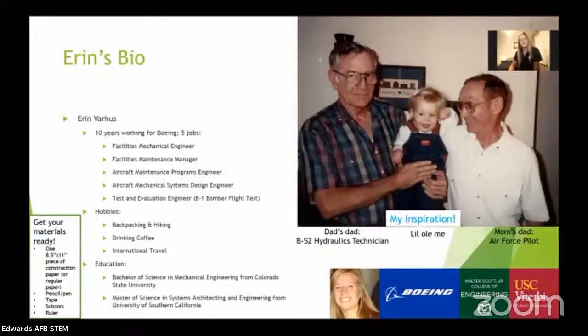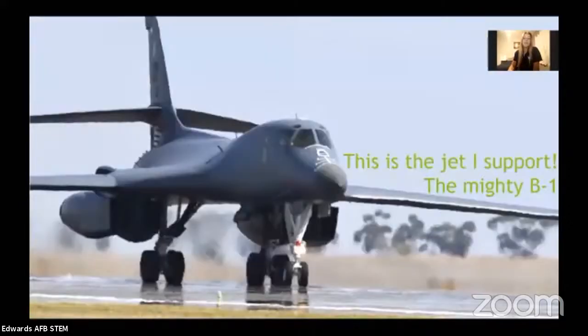It is hard to believe that I used to be that tiny, but I guess time flies when you're having a great time, and it really has been an awesome time for the last 10 years. I thought I would include a photograph of the aircraft that I currently support. This is the B-1, and as I mentioned, they're out here at the Edwards Air Force Base. And this jet is really cool.